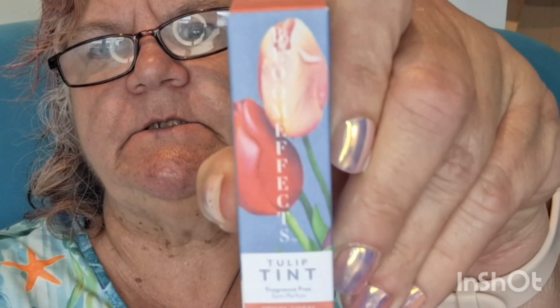And then, okay, this is Bloomeffects Tulip Tint Lip and Cheek Balm. It looks like that. Then it's one of these. And it looks like that. And it's for your lips or your cheeks. And that's how I would do it. I would put it on a mixing plate and see, it brushes out really nice. So we have that. I believe that's full size also.